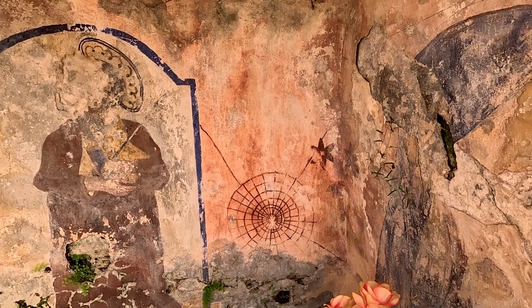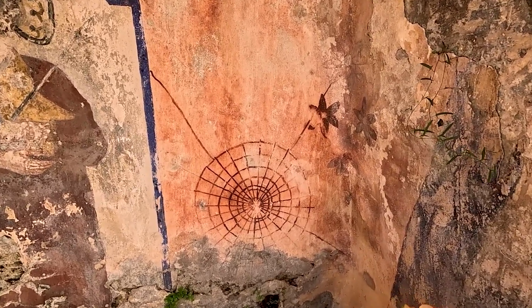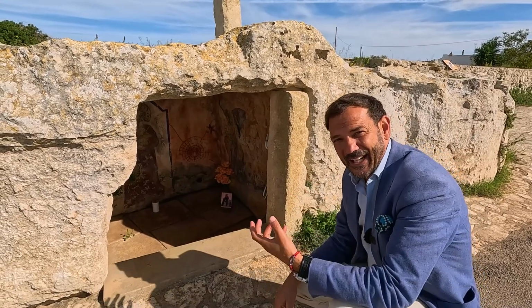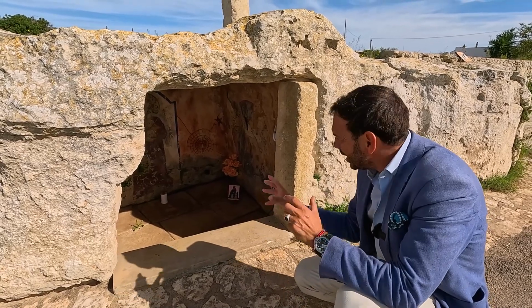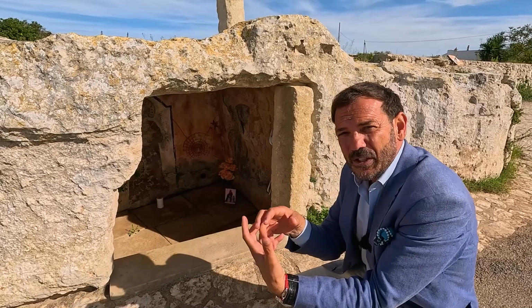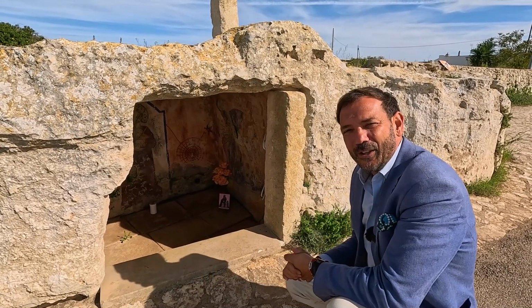So what we have here is an icon of St. Paul's. But in the background, we also see a spider web, because St. Paul's is the protector of any person that gets bitten by a spider or a snake. So he's the protector. But the spider here is probably very well connected to the tarantate, which probably in the link above, Ludovica, yes, you can put a video about Galatina.